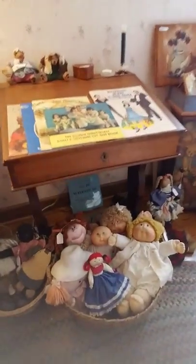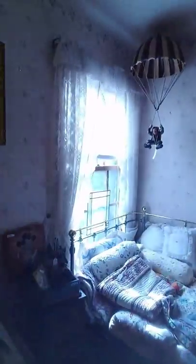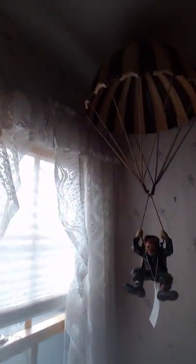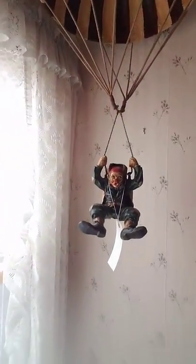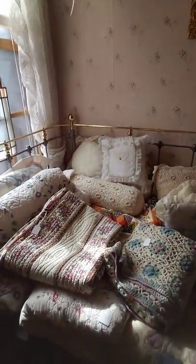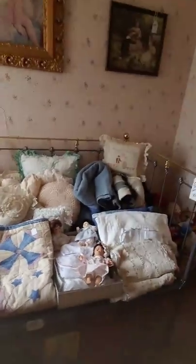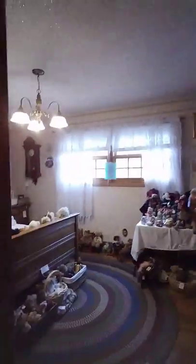Oh yeah, and lots and lots and lots of dolls. Who doesn't remember the Cabbage Patch doll? And we have some black Americana, and we got Miss Piggy, and lots of this real looking monkey and Paddington. This is probably one of my favorite. Look at this guy. He's parachuting. I love him. And of course, this gorgeous antique day bed and quilts. Very well made and well cared for. Okay, we'll take you into the teddy bear room. Oh my goodness.